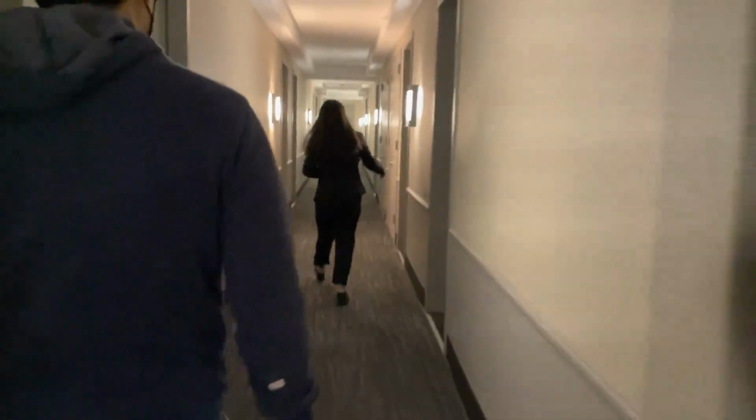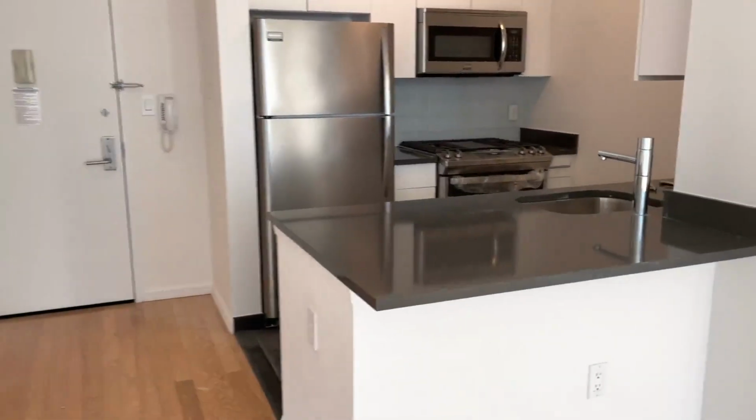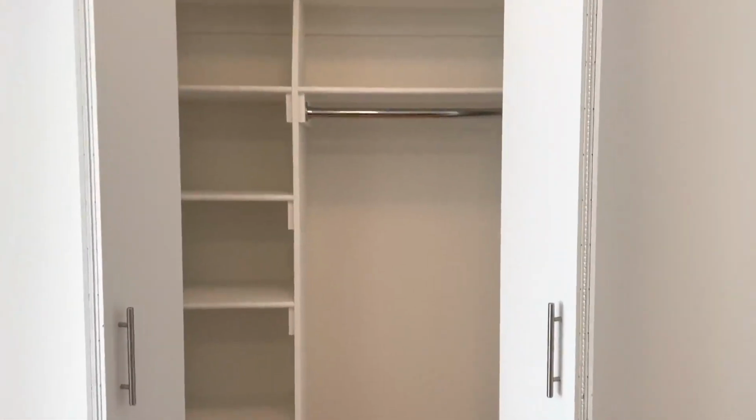This first place we're viewing are the units in the luxury building on Center Blvd right along the waterfront overlooking the East River. Due to the pandemic, rent prices have dropped, making these units much more affordable than before. Hence, of course, we wanted to see if this luxury lifestyle would be possible for us.